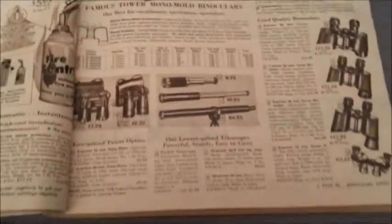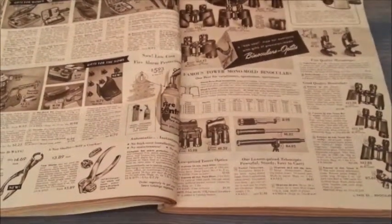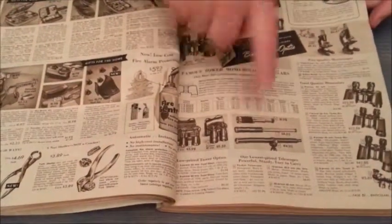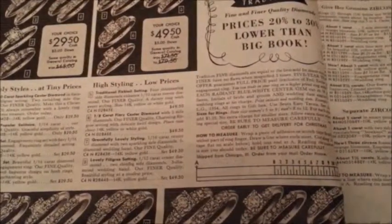Okay, and looks like some little fish over here for hanging up in your bathroom. And binoculars. Every dad had binoculars. And most brothers had telescopes. There's our little dog growling again. He's looking for something under the couch. Probably a bone.